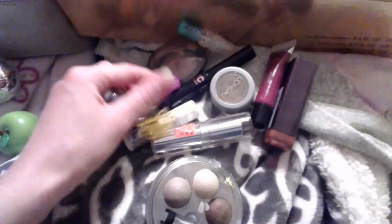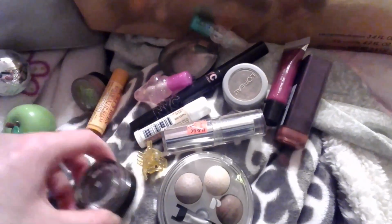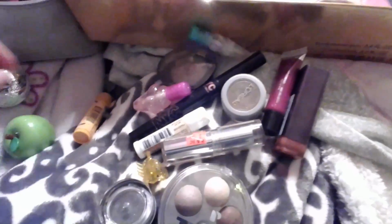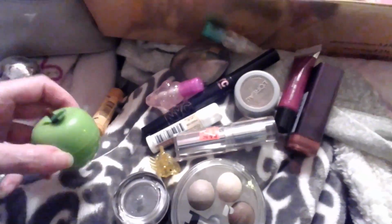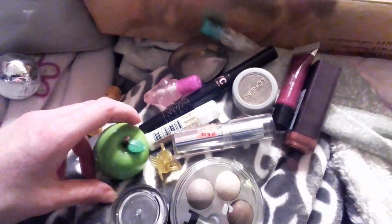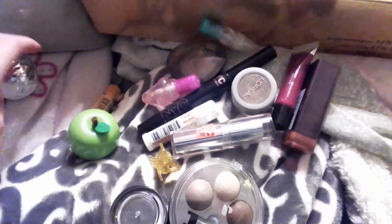This has to go in my little hair container. Oh, this I'm keeping. I'm just going to take the lip balm out of it and use it as a container. That's from the Dollar Tree. I think that's really cute.